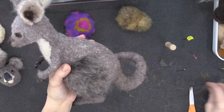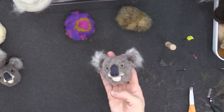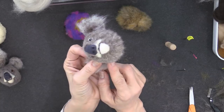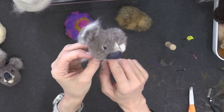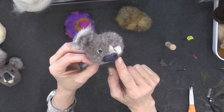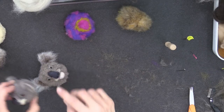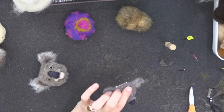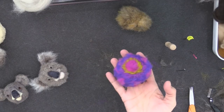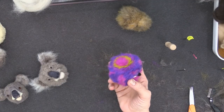So let's look at this little guy here for a second. He's a combination of the two methods I just showed you. The only difference is I have cut his fiber very, very short. So on the snout, right on his nose, I've just applied a single layer of fiber, and I can do a little bit of that, or we can do something like this guy, the spots, where you play with making your own little fur bits piece.